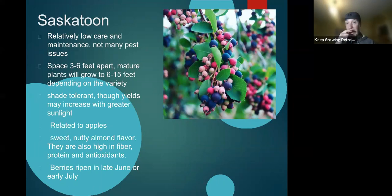And I definitely saw that in the ones that I was growing at home. The ones I was growing between my house and my neighbor's house didn't have a ton of fruit. But when I moved them towards the backyard, which gets a lot more sunlight, it was a much better scene.